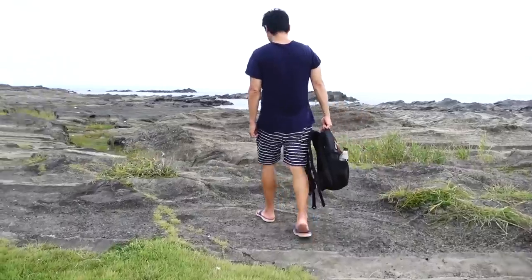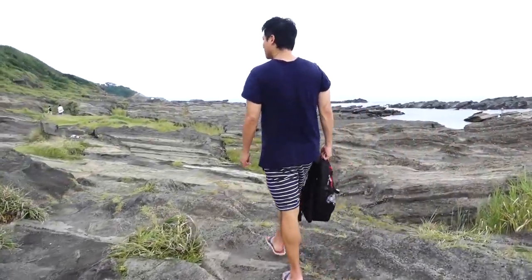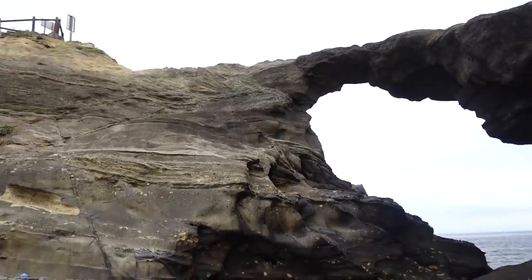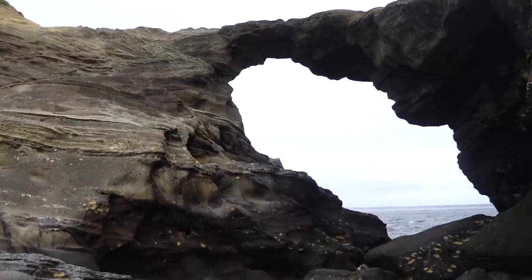Finally, the breeze is here. Finally, it's a little cooler. So we walk for about 30 minutes. We come to the end of the road and we come here to this rock formation. This is called the Horseback Tunnel.